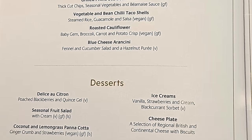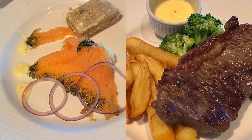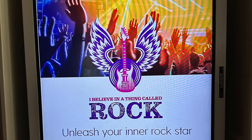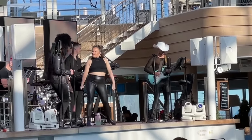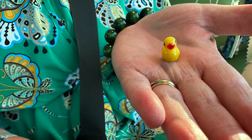The food was good and service both speedy and excellent, and within an hour we were heading out into the ship again. It was rock night in the Sky Dome with the house band Pulse belting out rock classics, made Si's foot tap anyway. We were enjoying wine and beers tonight instead of cocktails, a very nice change, and Nettie found a cruise duck. What to do with it?